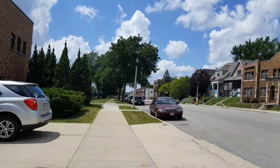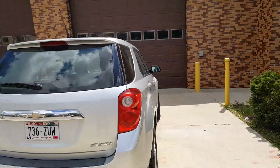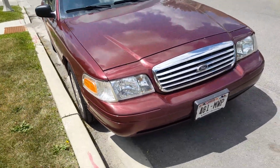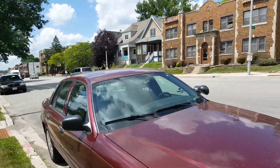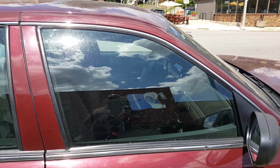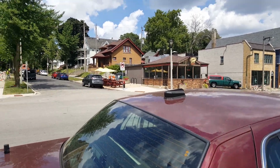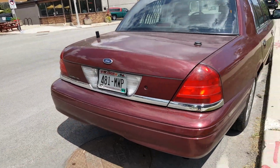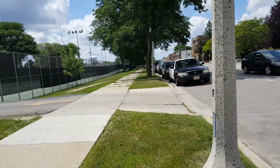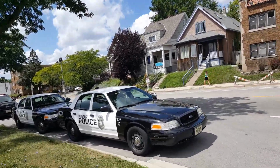If you guys didn't see that, those were undercover cars. They had a Jeep as an undercover. Can you believe that? Did you guys see that? A Jeep as an undercover. It's crazy. 481 MWP. Same old, same old. Oh, that's something new. It's probably one of their new gadgets on top. Yeah, they need a parking, man, for real, because parking out here like that.